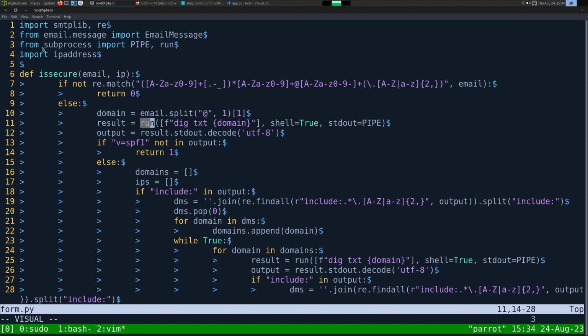And it's actually shell subprocess.run because we see from subprocess import Pipe and run. So this is really subprocess.run. And because shell is true, it's just treating this like os.system. And we got the domain here.